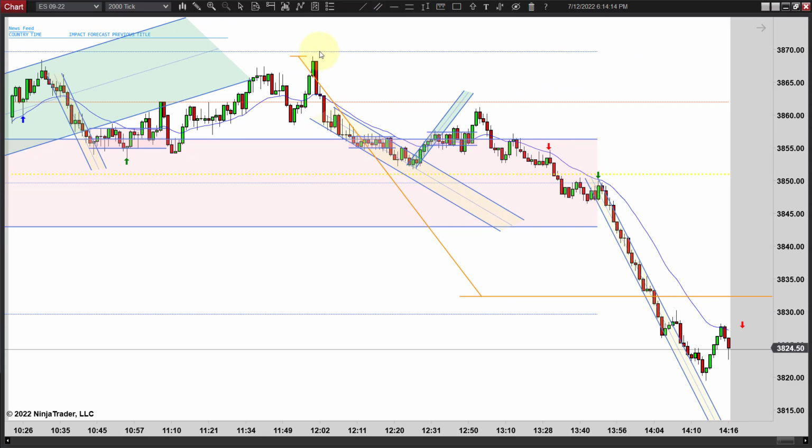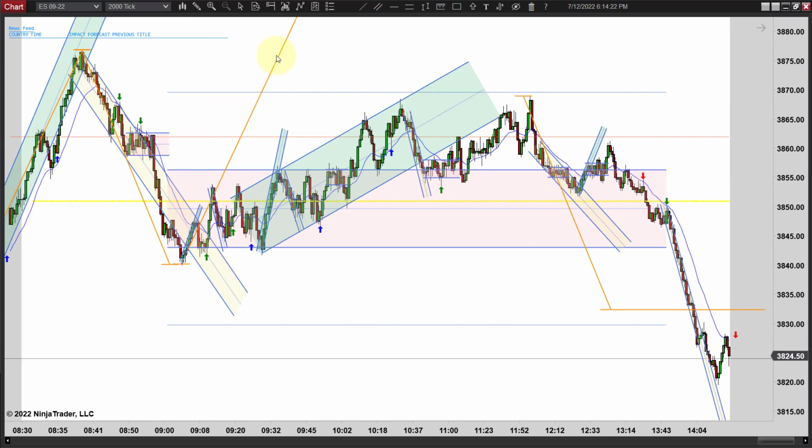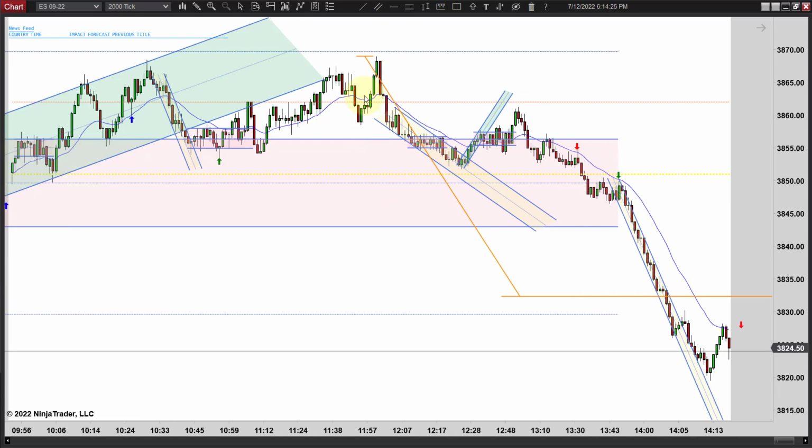And then we still don't make that measured move, and we turn down. And we don't make the new high on the range either. So, and then we turn down. So that's not a good thing. Plus, you're looking at this measured move, and you can't make any of those.